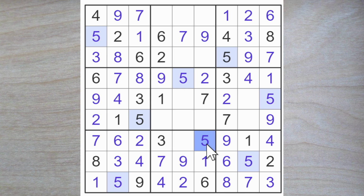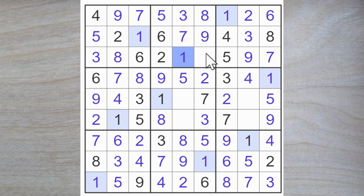Now we have a 5 here and an 8 here. Here a 5 and an 8. The 5 blocks, 8 must go here and therefore here, and the 5 goes up here. In the center here, we need a 3 and therefore a 3 here. This 1 blocks up, so this must be a 1 and this must be a 4. Now we have a 4 here. This is a 6, and therefore this is a 6 and this an 8.